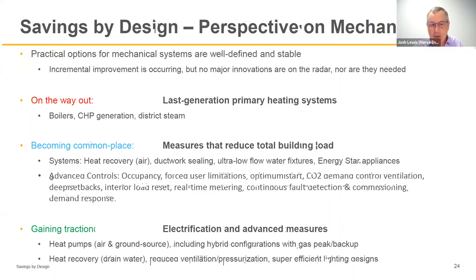Deep setbacks, I already mentioned, mostly for buildings that are not occupied at night. Looking at interior load reset for mechanical plant systems rather than using outdoor temperature is much more efficient. But also real-time metering built into these systems to meter individual parts of systems and individual pieces of equipment, combined with continuous fault detection and commissioning, to really make the building not just efficient, but constantly monitoring its own efficiency. If something does go out of range in terms of total energy consumption or the way that a particular system is operating, alarms are immediately generated so that the out of band condition can be dealt with.